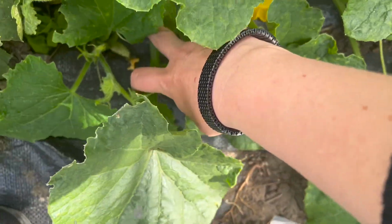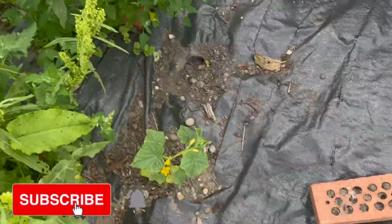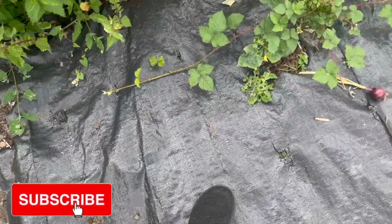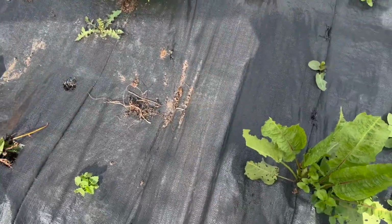These are little ones as well, look. Very nice. Oh, it looks very exciting, doesn't it?